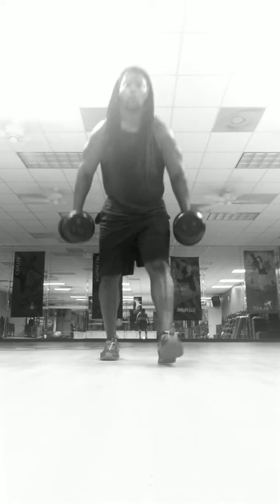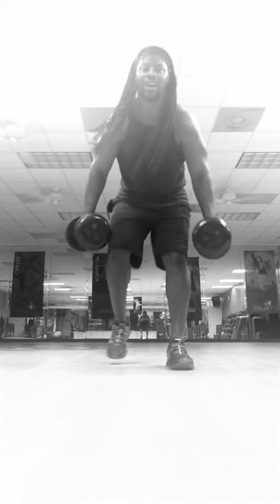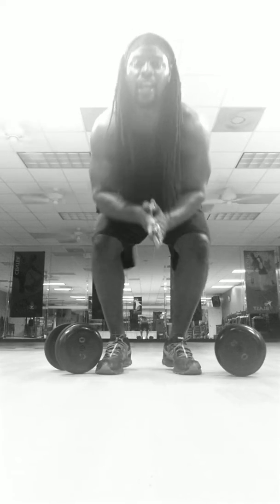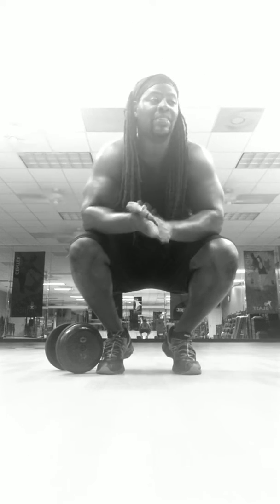Now, the beautiful thing about this is, it's timed. So give me 3 sets of 1 minute reps. So you're gonna go for 1 minute, forward and back, 3 times, boom, and your thighs will be on fire, and your booty will sit high, and guess what? That's your move of the day.